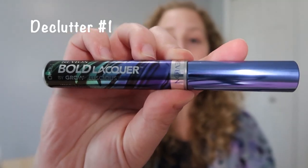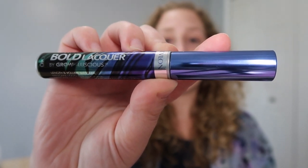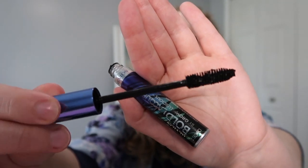This mascara. So this is the Revlon Bold Lacquer by Grow Luscious. And this is supposed to give length and volume. Now this mascara I did actually really like. It did a really good job at holding my curl, lengthening and volumizing. The one flaw about this is that it flaked. And I didn't really like that, so it always flaked every single time I used it.